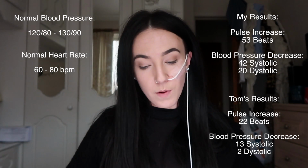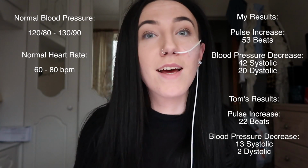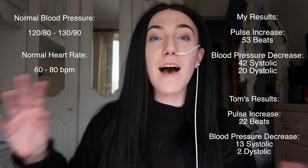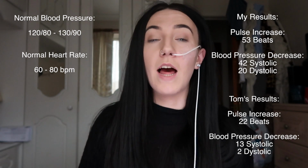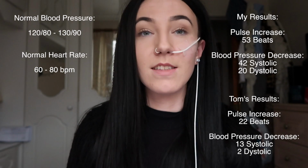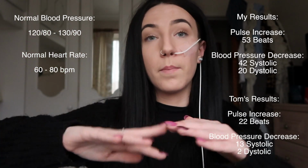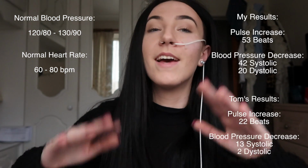Although Tom's did increase by a fair bit, we then took his blood pressure again straight after, and his pulse went from 82 to 73 in 20 seconds. If I had taken his blood pressure again after that, it would have been completely normal, like the starting values. It almost returned to normal after 30 seconds, whereas someone with POTS wouldn't return to normal. The pulse would keep climbing and the blood pressure would keep dropping. I hope that makes sense, guys.